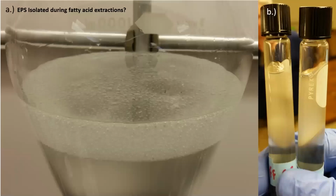We think we actually identified and saw this compound in the lake. When we were doing fatty acid extractions, we kept forming these emulsions that were very difficult to deal with. When we started looking in the literature, these emulsions are characteristic of exopolysaccharides, and they're actually used in things like the food industry to create emulsion. So we think that's exactly what we're seeing here.